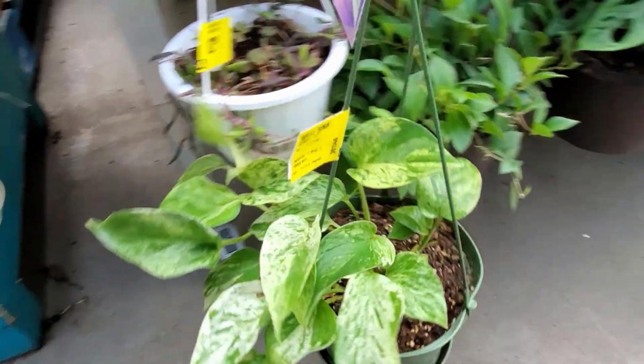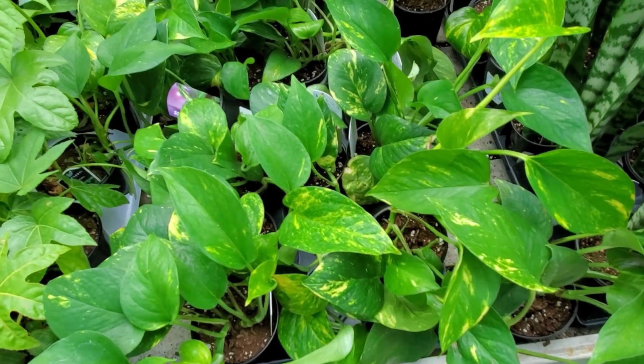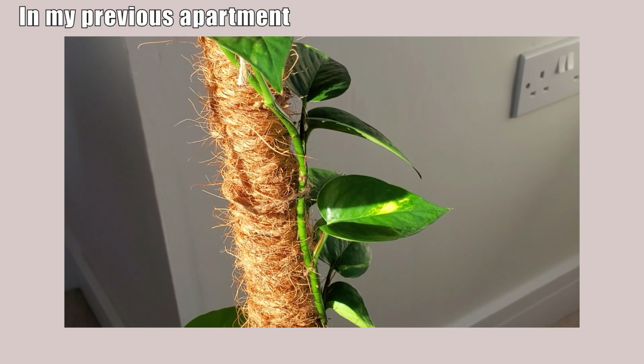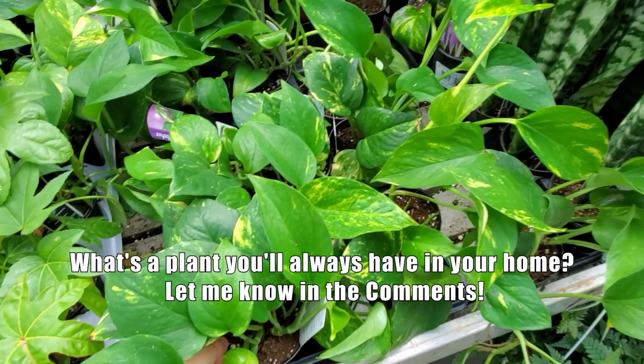I mostly wanted plants that I've never had before, but the golden pothos might be the one plant that you will always find in my home. It just makes the space look really good, it's easy to grow, and it's fun to propagate. What's a plant you will always have in your home? Let me know in the comments.